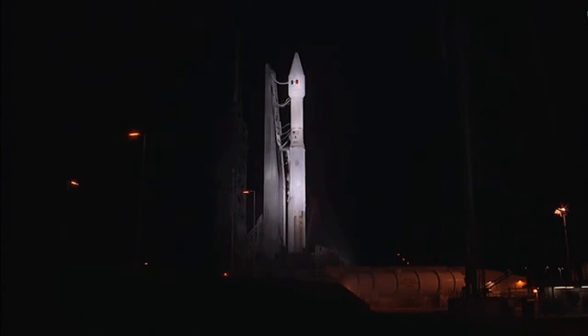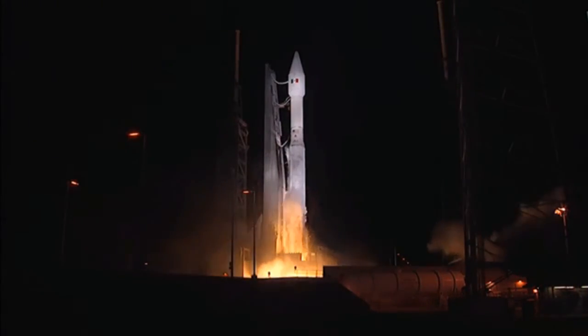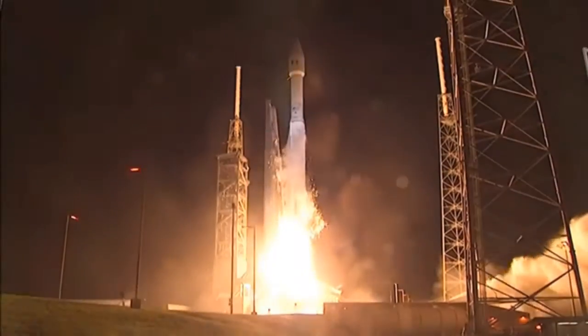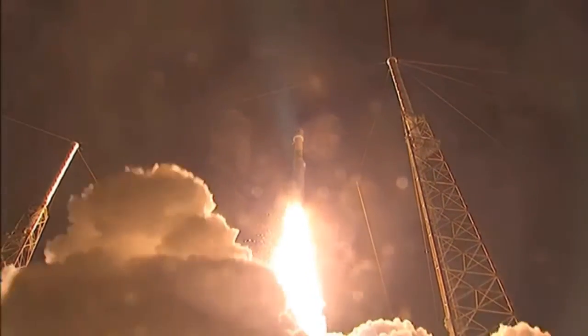Go Centaur. Go Morelos 3. 20. 15. This is Atlas Mission Control at T-minus 10, 9, 8, 7, 6, 5, 4, 3, 2, 1, 0. RD-180 ignition. And liftoff. Liftoff of the 100th United Launch Alliance rocket.